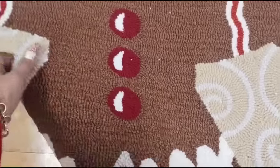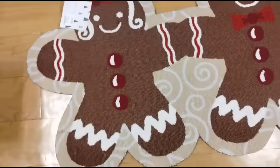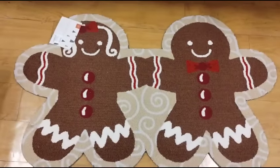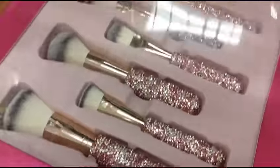Did I buy this? Maybe I thought I was going to buy it, but I never did. Alright, this is $24.99. That's why I didn't buy it, but it is the girl. And the boy. It's cute. I like it a lot, but I don't know, we'll have to see. Still too stinking cute.